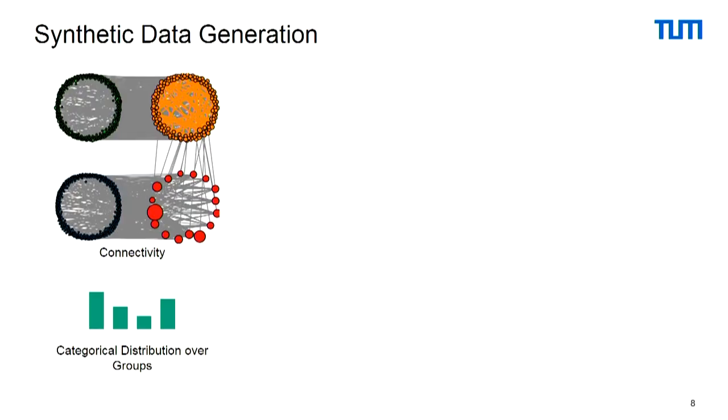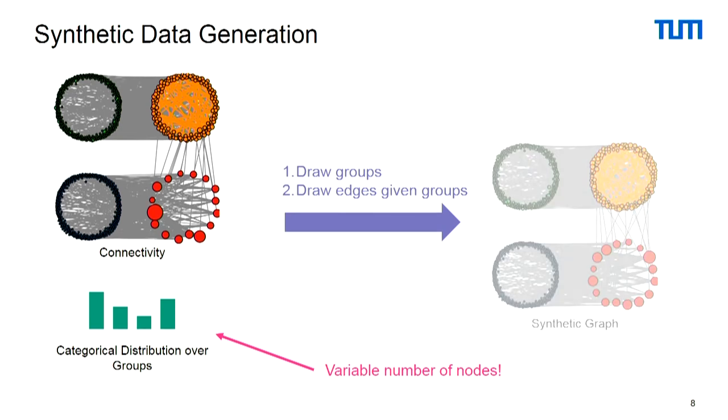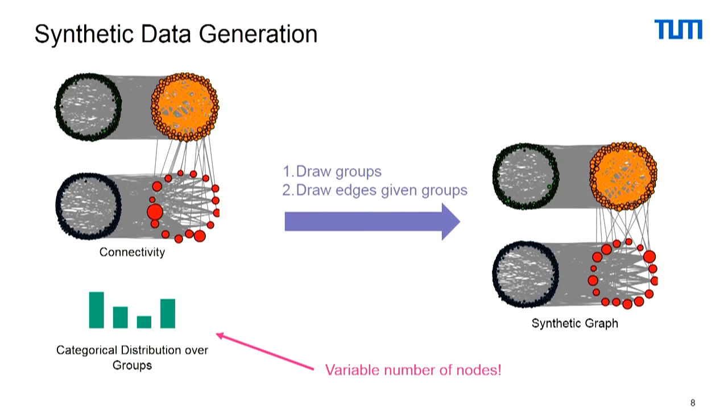So what happened there? Another thing that we looked at is the synthetic data generation. And here you can, for example, also include a categorical distribution over your groups. And this allows you to also scale the graphs, the number of nodes in the graphs. What you do then is simply draw the groups for the nodes, and then draw edges according to those group labels. And this gives you then a synthetic graph which has the same large-scale organizational structure as the original graph, but the connections might be different. And you might look at, okay, what happens if my hosts communicate in a slightly different way or communicate to different servers? So you can maybe also then analyze that a bit.